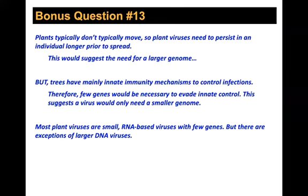In reality, most plant viruses are typically small RNA-based viruses with very few genes. They really can just get in and infect and evade whatever immune mechanisms are thrown at them. But there are some exceptions of larger plant-specific DNA viruses that are able to evade and survive for longer. So again, there was no one right answer here. I'm just trying to get you to think about how a virus might survive.